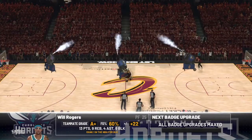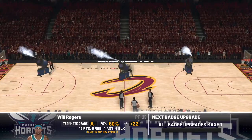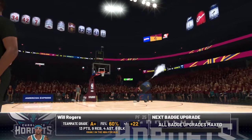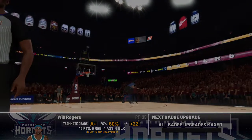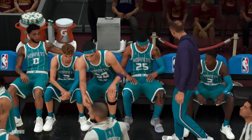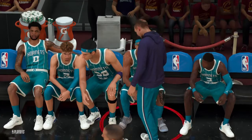60% from the field. A plus teammate grade, plus or minus 22, plus 22. Yo, we hooping. I'm glad my team didn't make this a struggle. We didn't even have to put Cody Zeller in yet.